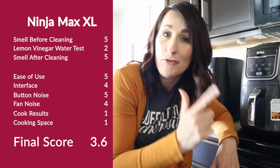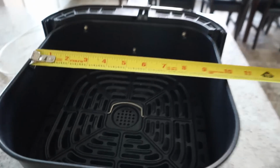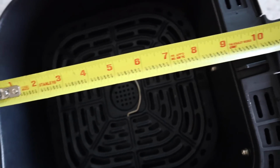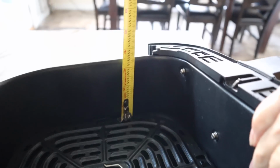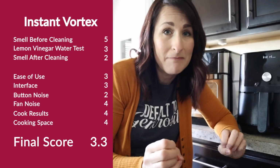Cooking space and the way food turns out are the most important to me. Now the Instant Vortex does a pretty good job with the cooking space. It measures in at almost 10 inches wide by 9.5 inches. However, the depth is only 3.5 inches, so I'm not sure you could even put a whole 4.5-pound chicken in here like I can my Kasori. So cooking space, I give a 4, which does bring the total score to a 3.3.